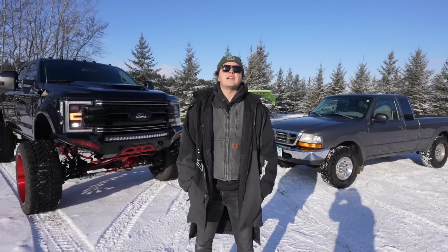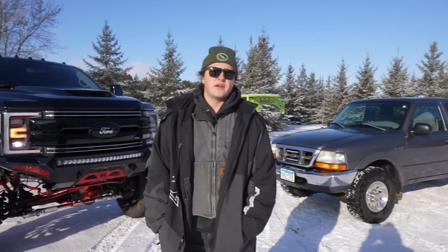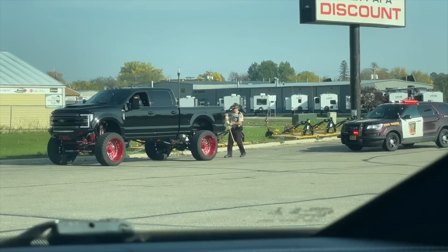All right, today we're gonna be testing the towing capabilities of this Ford Ranger. One, because Ford Rangers are incredible, and for two, because we can't use our actual towing rig without getting pulled over. So today, we're gonna be towing our towing rig with the new towing rig, the Ford Ranger.